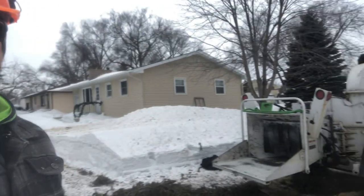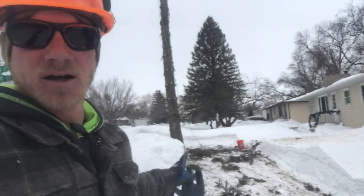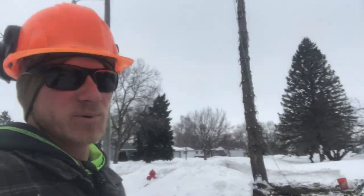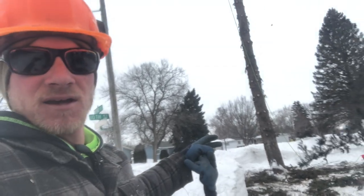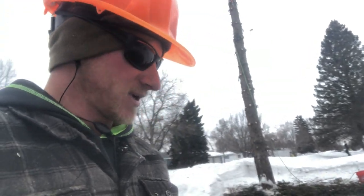So one thing to mention too, you'll notice that we're running the chipper and I'm trying to stay caught up and efficient while Levi's up in the tree. And something that you really want to keep in mind is when there's a climber in the tree and you're running your chipper, you want to be very cognizant of where his climb line is, because the last thing you want to do is suck his climb line into this chipper. That would kill your climber in an instant. So just keep that in mind.